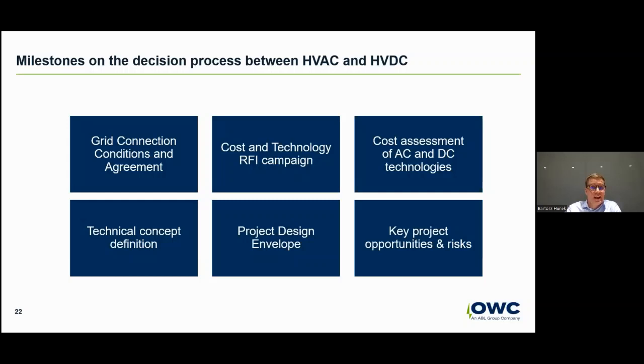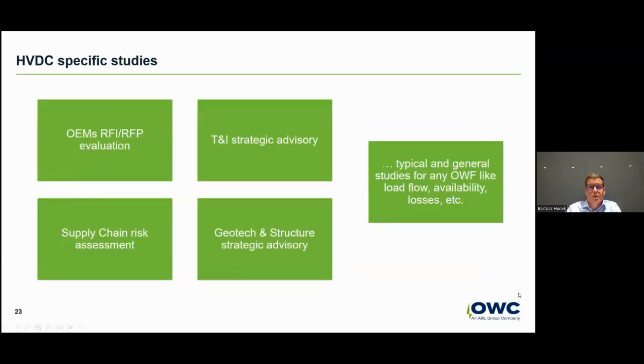Everything starts from technical concept elaboration, shortlisting through technical and cost criteria a preferred project among many, subsequently informing your project design envelope and ending with key project risks and opportunities. Coming up next, we'll answer the question: how does HVDC stand out in terms of studies?